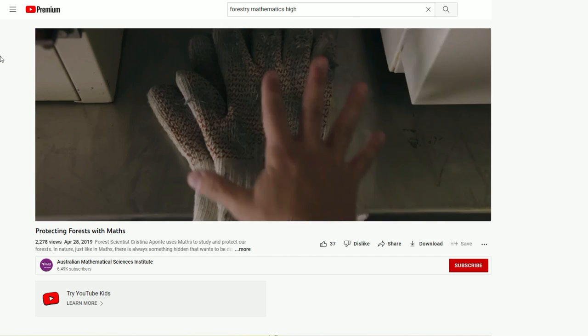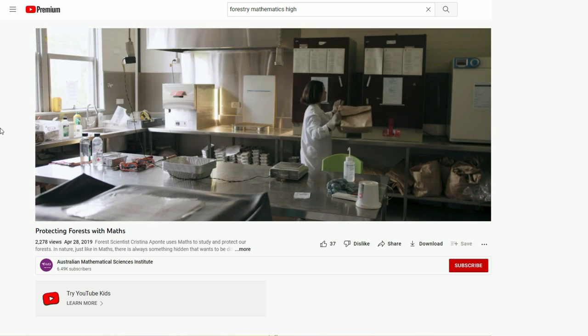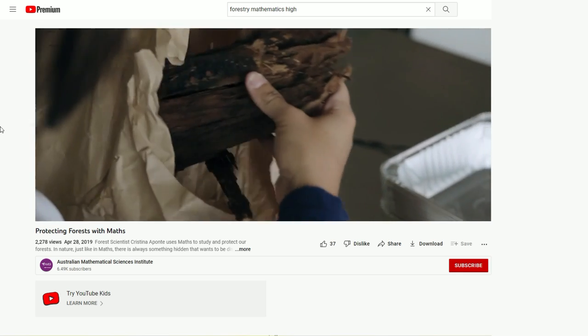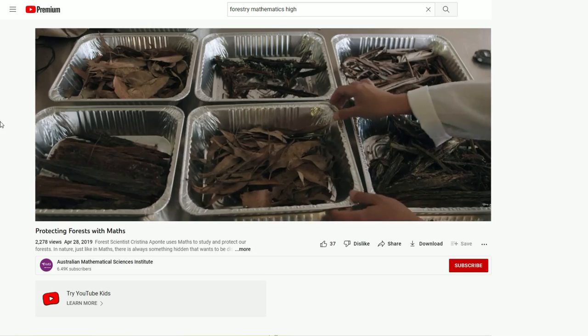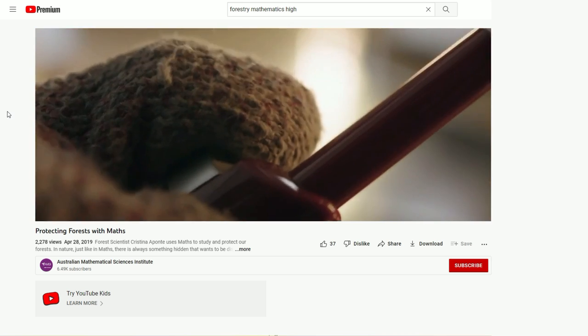Trees trap carbon when they grow. But when a fire sweeps across a forest, it gets released into the atmosphere. In our lab, we test different tree species to see how they react in bushfires or prescribed burns. I missed what she said.